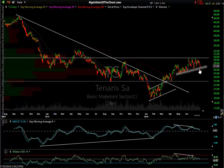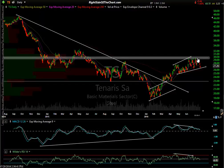TS, there's a trend line to watch. We had a divergent high right here. Let me show you that. So from this point to this point, prices made a higher high. The MACD and the RSI made lower highs. That was negative divergence. Prices have since rolled over. And this horizontal line is mainly for these three reactions here. There's a couple reactions to the left of the chart, including a gap, second gap, third gap actually. So yeah, that's definitely a level to watch.